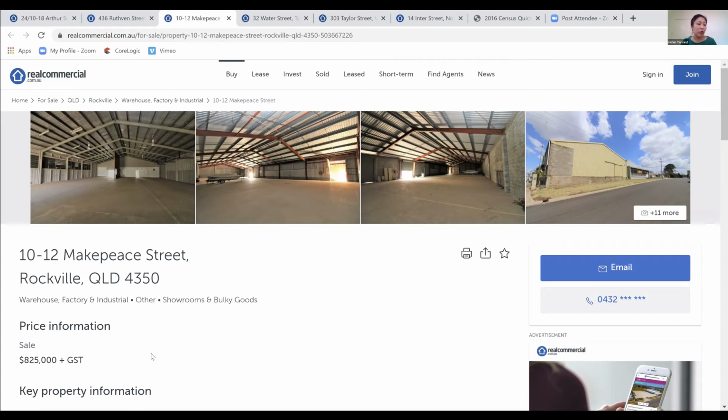So if you were to look at a property that is say like you were able to put $75,000 in there in terms of the tenant, and you bought it and all up costs you've spent say $850,000, so 75,000 divided by 7.5. That's $1 million. So that property is worth $1 million. You might have spent $850,000 on it. So you're actually gaining $150,000 in terms of equity gain on that property.